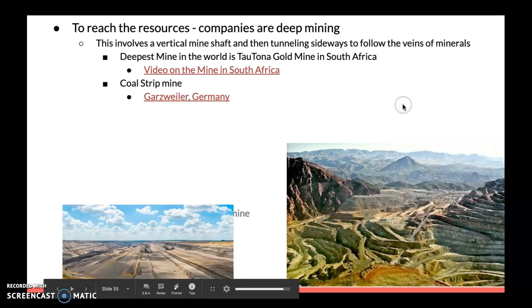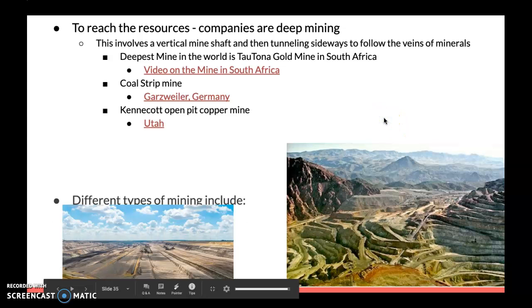Okay, and then the other one is the Kennecott open pit copper mine, and that's located in Utah. I'll let you just click the link later instead of taking you there right now. So it's an open pit copper mine.